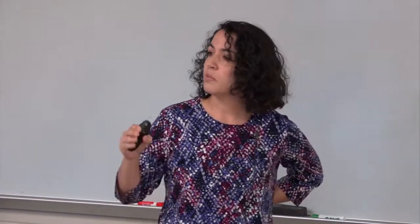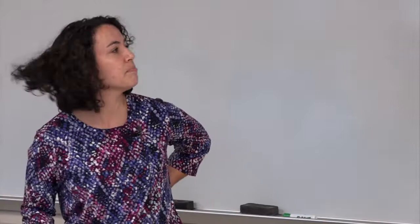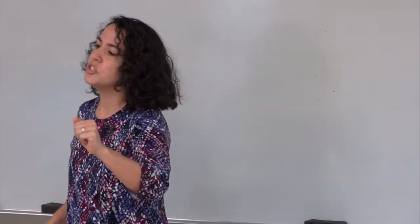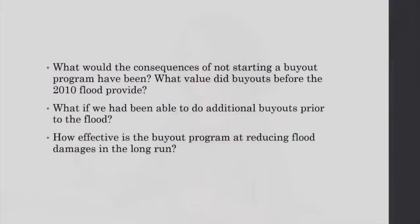Preventative is prevention instead of responding, right? But really, their goal is to reduce the amount of damage that Nashville sees when there's a flood event. What they're doing in the long term, is that really going to help? Is that working? And if not, what else can they do?